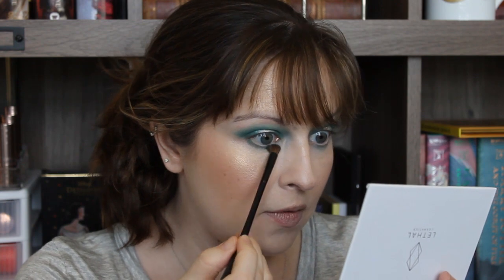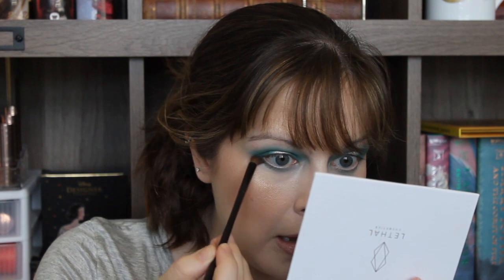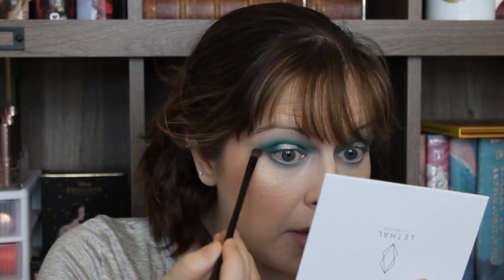And I am going in very, very lightly with this color because it is quite pigmented, which I like. But again, we're trying to make sure it doesn't go too crazy, you know what I mean? We're also not trying to block the face. That kind of negates the purpose of an eyeshadow tutorial.